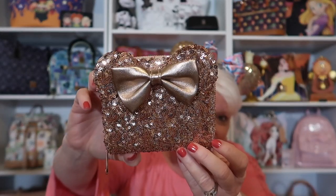Now I do have a wallet that I am getting the matching bag. It's still at Disney World. I just got to give Kelly the word and she'll pick it up for me. But I got this in a Bibbidi box, believe it or not. And I've been holding on to it because I am going to get the bag. I am. But this is the rose gold wallet.